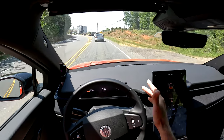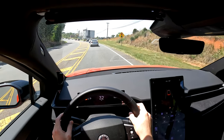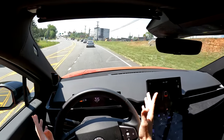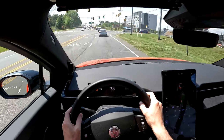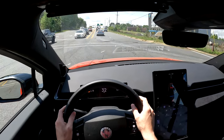And the range has also barely dropped in this thing at all. So even if you do romp on it, you've got the solar roof charging you up, and it's not going to lose range that quick. Plus, with this thing being able to charge 250 miles in 35 minutes, it's not really a big issue whatsoever.